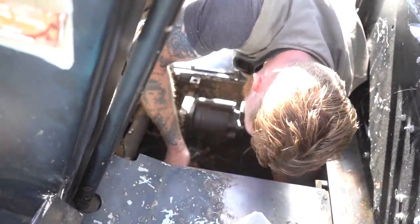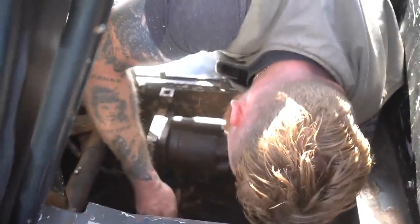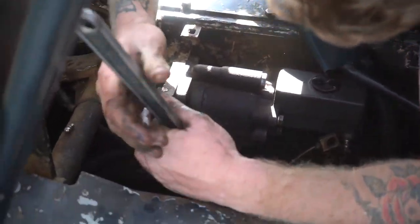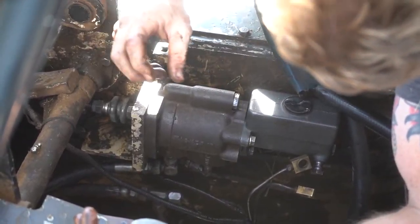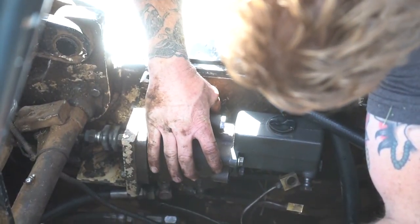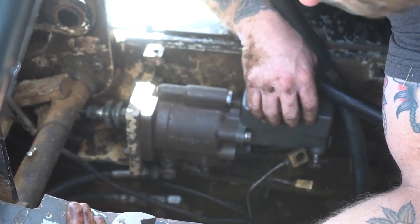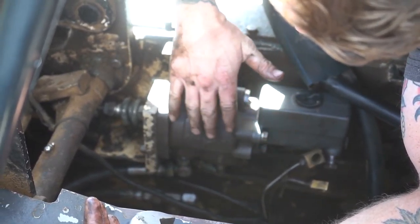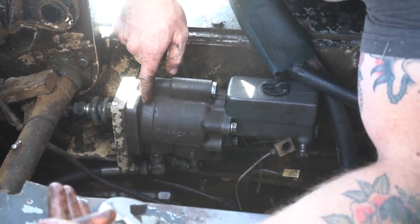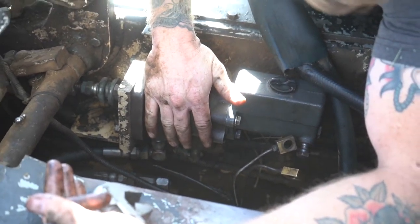So we took the master cylinder out of this squeeze, and this right here is the master cylinder. They call it a power hydraulic master cylinder. This section is hydraulics, and this is just a normal master cylinder for the brakes. This has something to do with power steering. I don't know exactly how everything works in it, but we just replaced all the seals and all the O-rings, all the components on the inside of this.